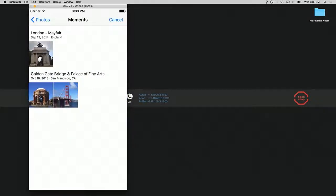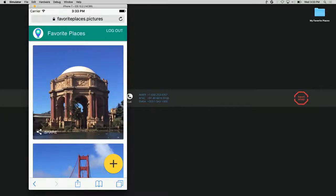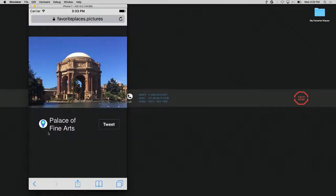How about, that was a great picture. So you can see it's processing the image just like before, and that is just running the same resize code that Andrew already showed you. But now I'm going to tap on the share button. And that is going to call out to my Cloud function running on Firebase hosting.